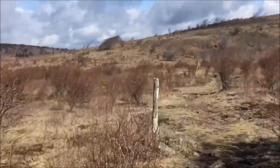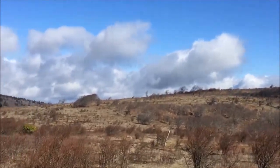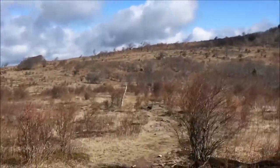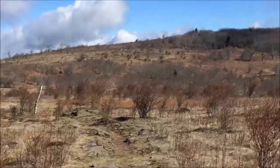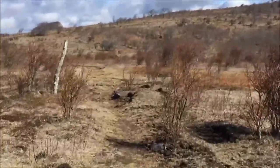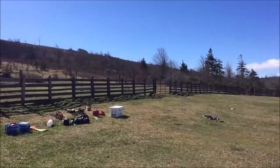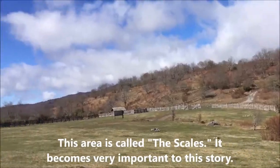All this wind has dried a lot of stuff out, so that's good. I get to walk through here all by myself. Woo! So I came down off of there, mostly got out of the wind, so that's where I'm headed.